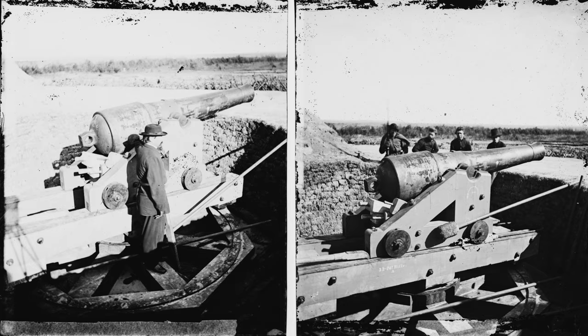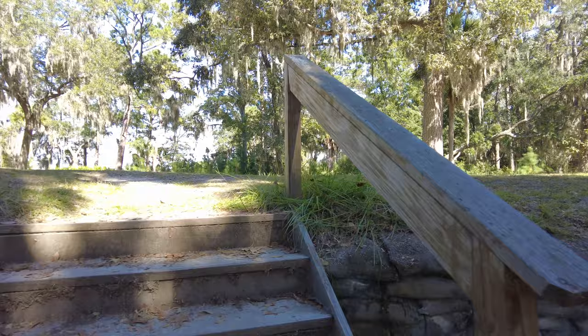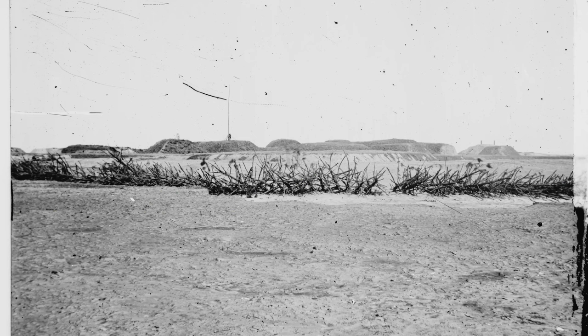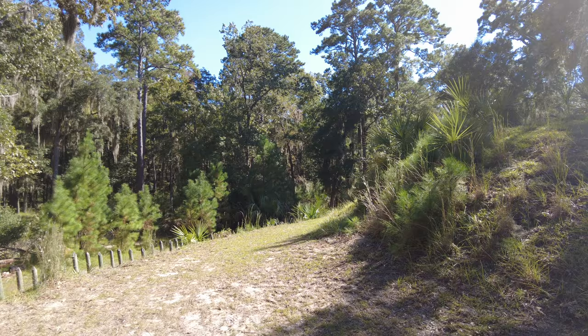And when we go up these steps, the battlefield where the battle took place in 1864 to take the fort was right outside this area. Now it's all woods.